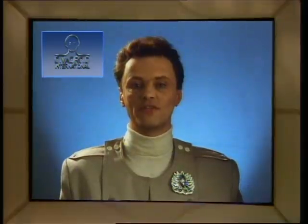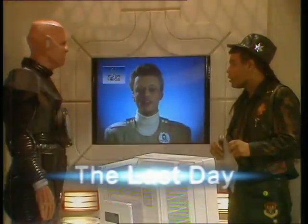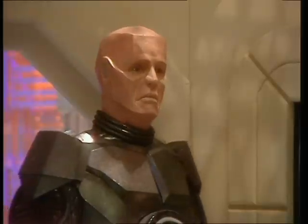Your Kryten Series 3 mechanoid is now reaching the end of its useful service life. It can hardly have escaped your attention that he's slow, stupid, crudely designed, and quite amazingly ugly.